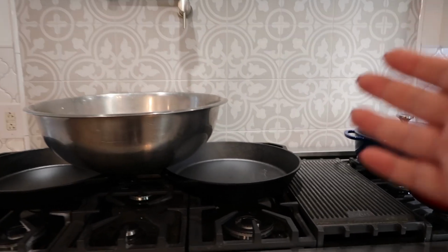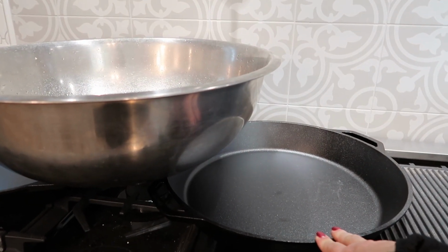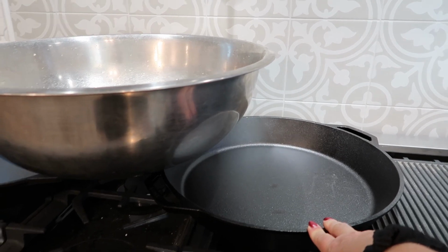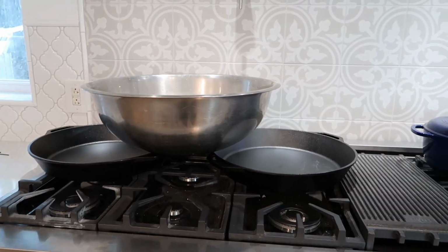And I don't know, did I show you all these? These are a Lodge thing also. They're 17 inches, and I got 2 of them, and Liam came out and he was like, whoa, gravy pans. So he already knows what's good.